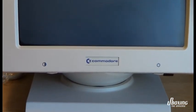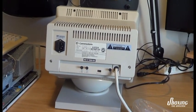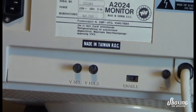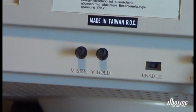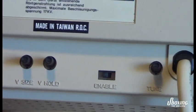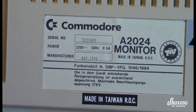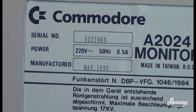Just look at that perfect office gray color. And here's the back. You got your vertical hold, your vertical size, and some other buttons. Made in Taiwan in May 1990. And looking at the serial number, I would say they buffed it up a bit, because I don't think they sold 5.2 million or even above that. No, I think they sold 100,000 maybe of these.